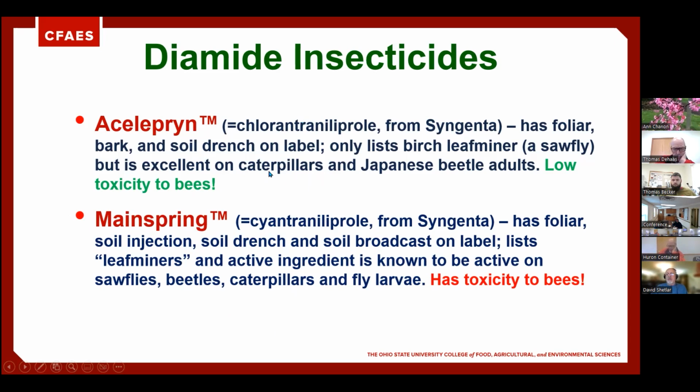The other difference between these is that chlorantraniliprole was really only good on beetles and caterpillars. But if you'll notice, the Mainspring now includes flies on that. So if you've got dipterous leaf miners and so forth, those would be alternatives. Now, these are not organic. Neither one of these is organic, but they would be alternatives for neonicotinoids if that is being requested.